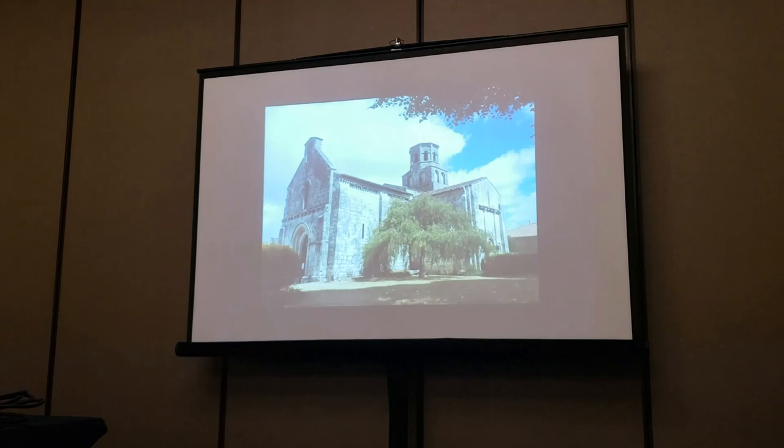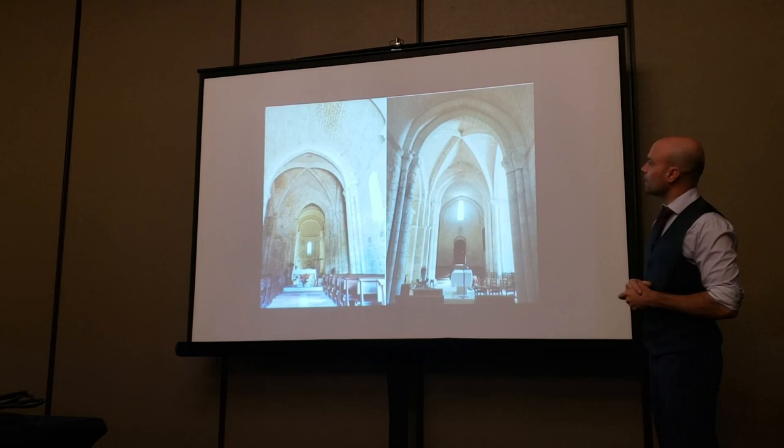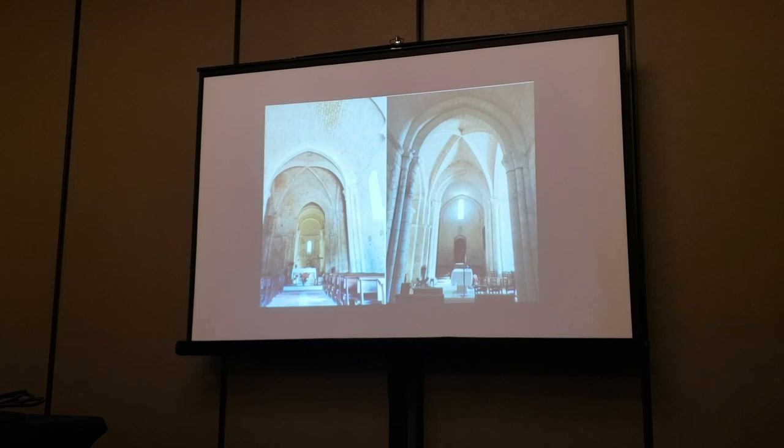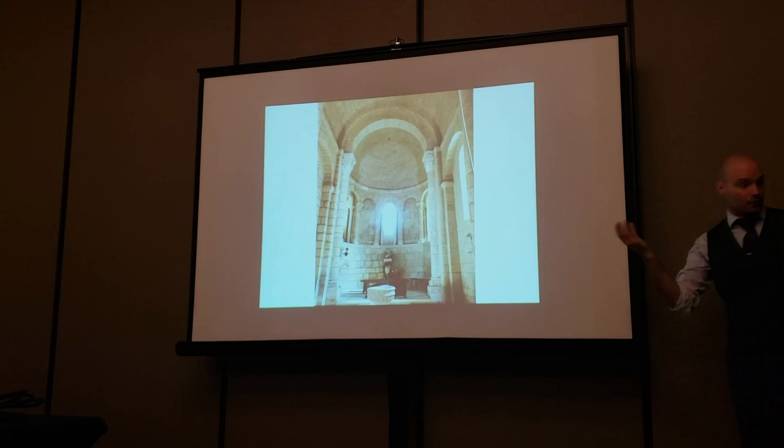So that's 11th century. Here's another good example. Again, around the 11th century with the barrel vault, the groin vault, and then the rib vault here. So the Roman stone carvers and masons figured out how to do all that stone work using this stereotomy.